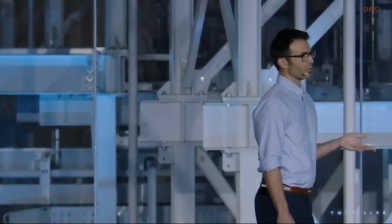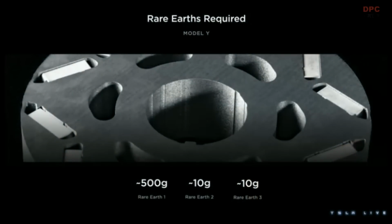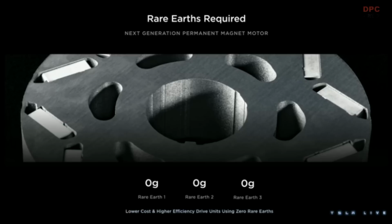There's one more thing that I want to highlight. I talked about how we had reduced the amount of rare earth in our powertrains. And as the world transitions to clean energy, the demand for rare earth is increasing dramatically. Not only is it going to be hard to meet that demand, but mining that rare earth has environmental and health risks. So we want to do even better than this. We have designed our next drive unit, which uses a permanent magnet motor, to not use any rare earth materials at all.